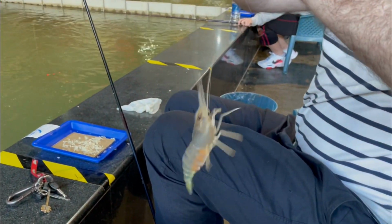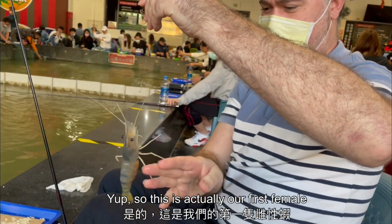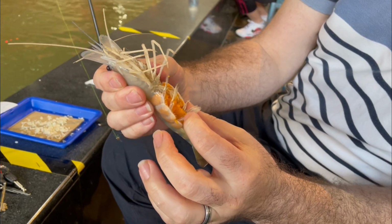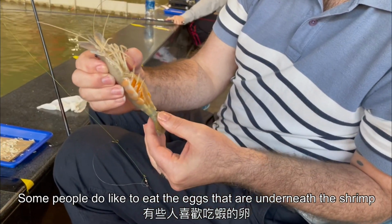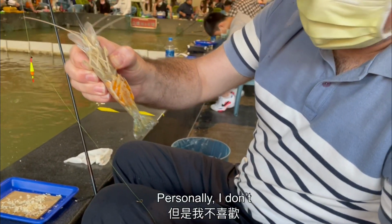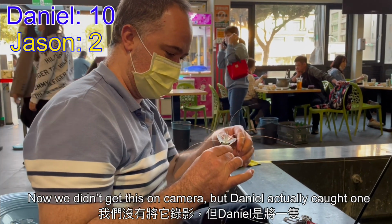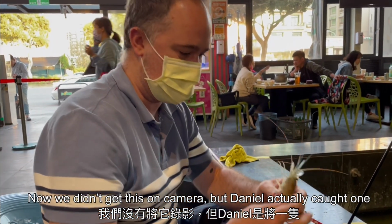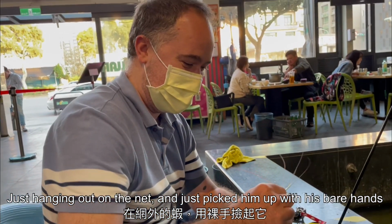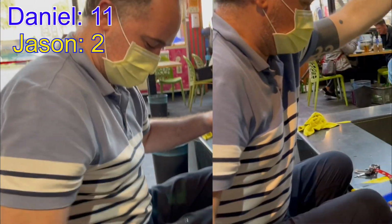It's a fighter. Got the egg sac. Yep, so this is actually our first female. The females will have the egg sac underneath. Some people do like to eat the eggs that are underneath the shrimp. Personally, I don't. Now, we didn't get this on camera, but Daniel actually caught one just hanging out on the net and just picked him up with his bare hands.